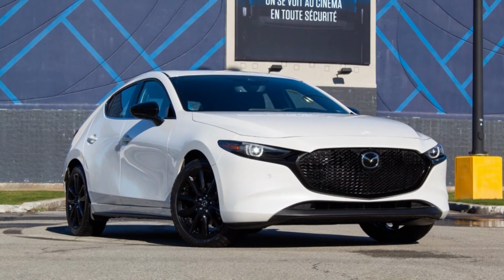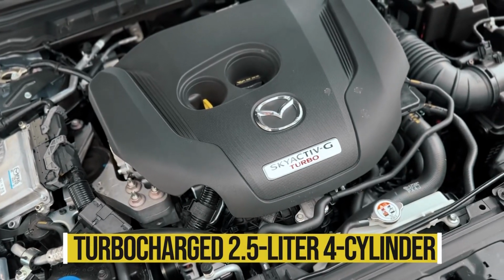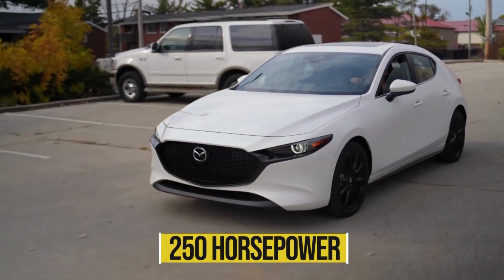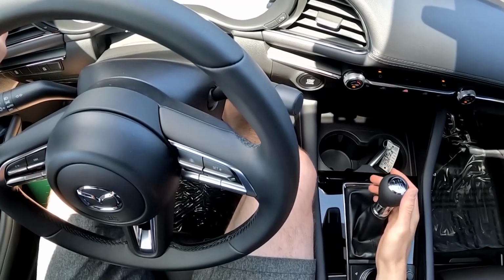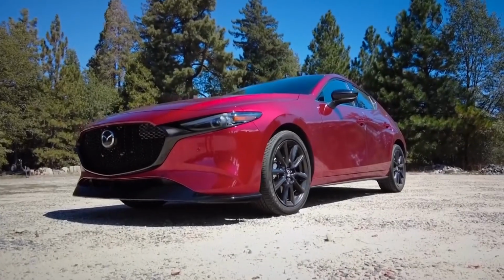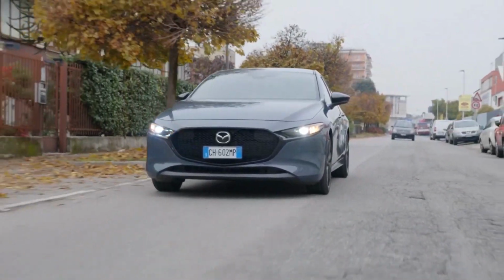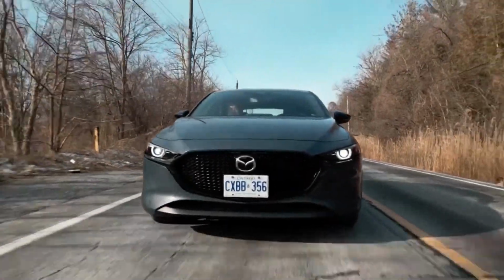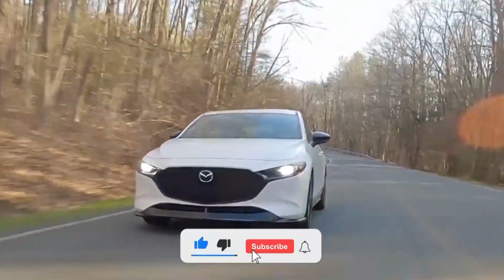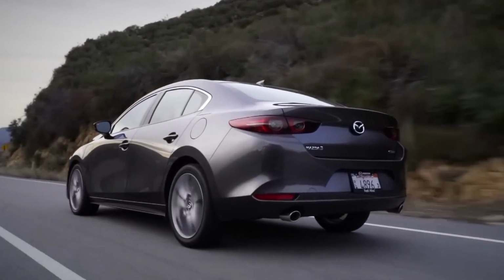However, for the most expensive trims, including Turbo and Turbo Premium Plus, the car features a turbocharged 2.5-liter 4-cylinder engine producing an impressive 250 horsepower. Those who decide to stick with the front-wheel drive system can get their hands on a 6-speed manual. But if you go for the all-wheel drive system, things would be a little different since you'll get a 6-speed automatic transmission. As far as we know, all the trims are good at responding to gas pedal inputs, but the turbocharged engine makes it even quicker. But that's not all. You should also know about the money it'll save you on fuel.